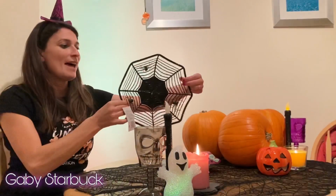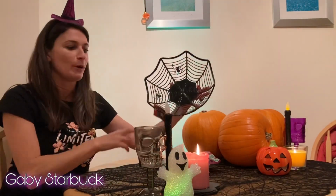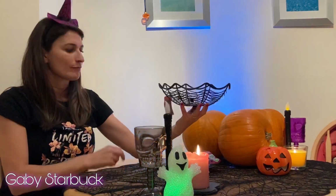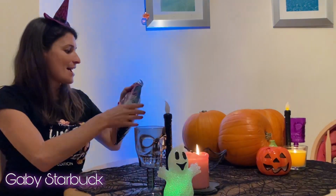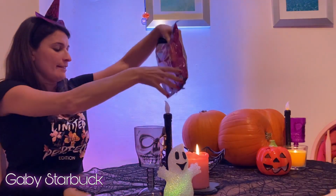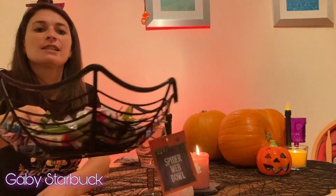This I loved as well. It's like a fruit bowl, but it's not a fruit bowl. I think it's like a little basket bowl thing to put sweets in, which it is. And I'm going to test it out now with my bag of pick and mix. And then I put them in like that. Oh yeah, look at that. So that's really cool. It's like a spider's web.